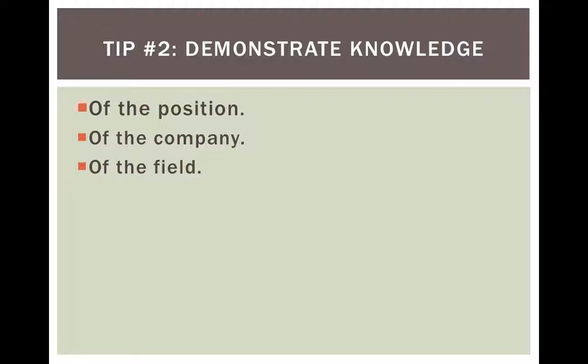So always keep that in mind, that part of what you're doing in a cover letter is demonstrating knowledge and command of the position. You kind of want to prove to the reader that you know what you're getting yourself into. And I see this in many of your cover letters, but many of you could do a better job with this.